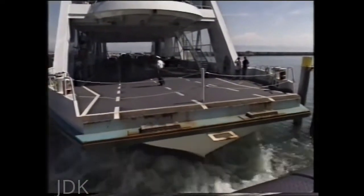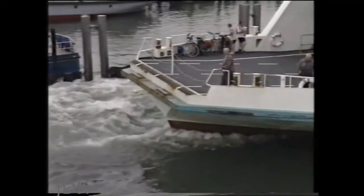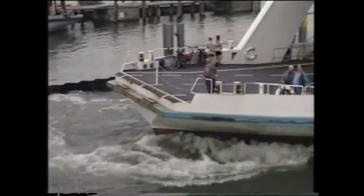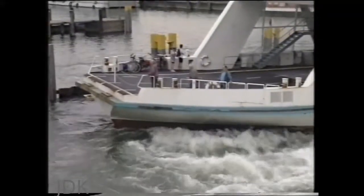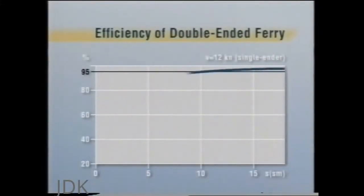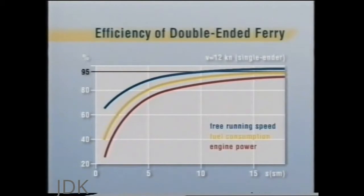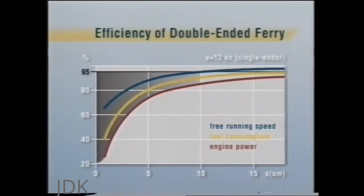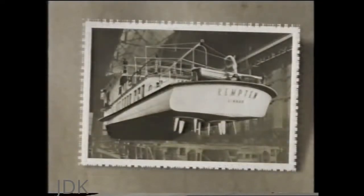The narrow harbour conditions contribute to the difficulties. This is where the special properties of the VSP come into their own. The ferry can be manoeuvred simply and precisely. Here it becomes evident. The shorter the crossing, the more the double-ended ferry has the competitive edge. Incidentally, the first practical trials of the Voith propeller took place here on Lake Constance in the early 30s.